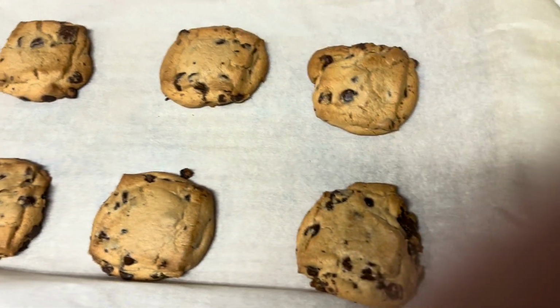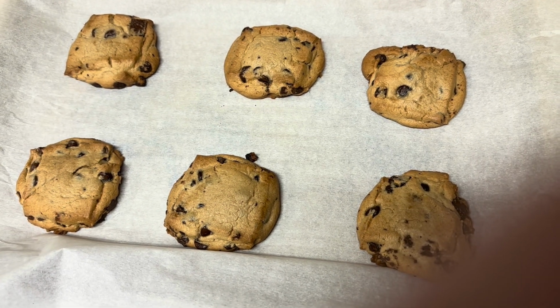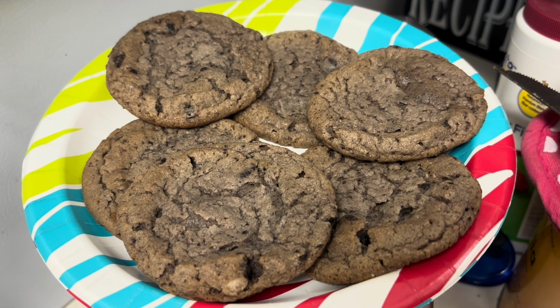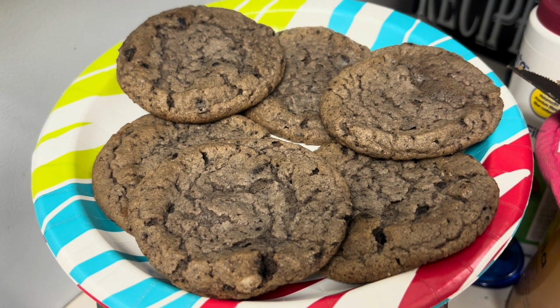All right, we have some cookies done. So these are just regular chocolate chip. These ones are actually going to my neighbor. I'm gonna bring them to her. These bigger ones are supposed to be cookies and cream, so these are going to her as well. And we have our own, but we really don't need 20 plus cookies.